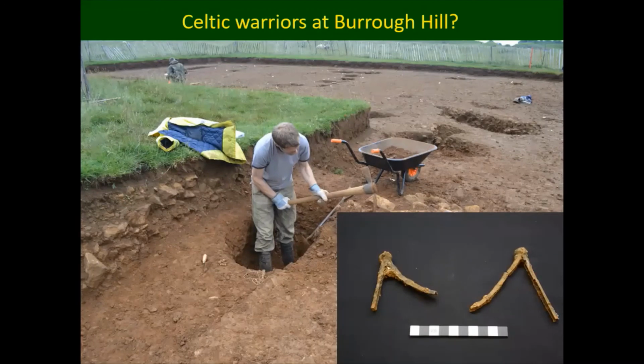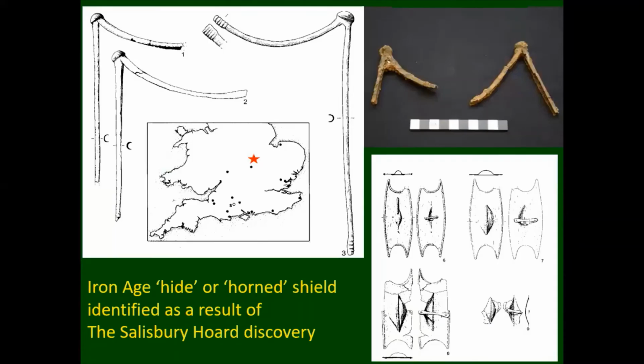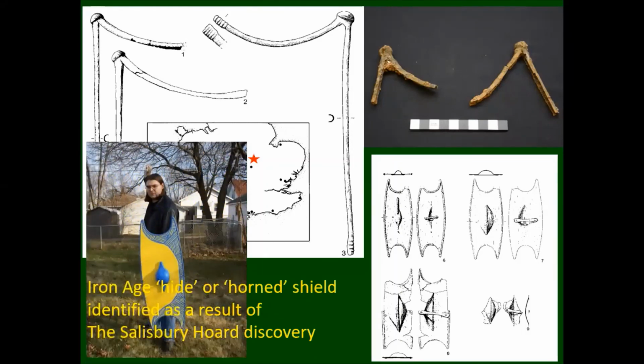These are bronze objects. They're clearly sort of decorative. But what we found out was they're actually the edging from a hide shield, known as a horned shield. And you can see they're quite rare. This is Burrough Hill, and these are all the other areas where they've been found. And these are little miniatures of those kind of shields that were found in Salisbury. And this is a reconstruction of one.